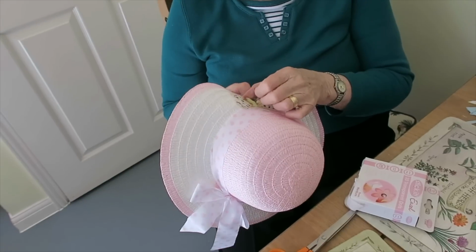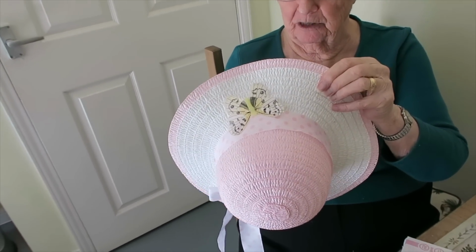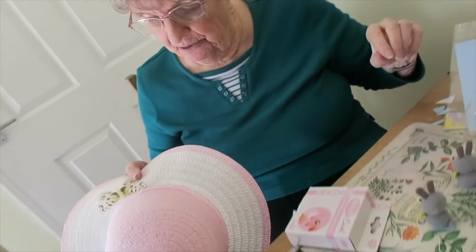Have you put the wire through on that one, or does it need glue? It's gone through. So you don't need glue? I don't quite know what to do with the rest of it. Perhaps you need to pull the wire back through again.